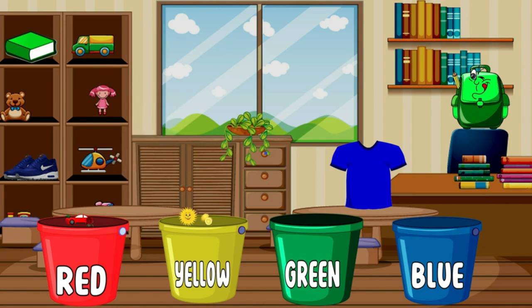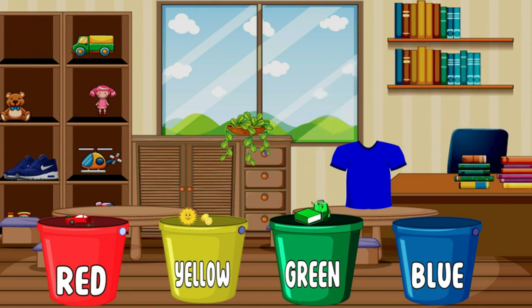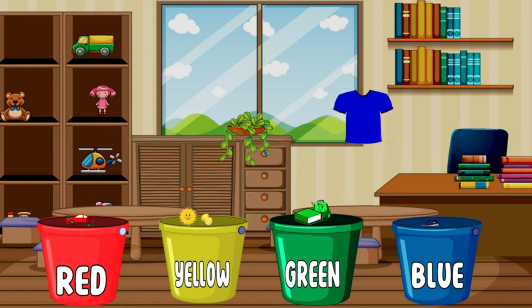What is the next color? Oh, green. A green book. Oh, green bag. Add it into the green bucket. Let's move on to the next color. It's blue. What's blue colored here? Blue shoes. Anything else? Blue t-shirt. It is added into the blue bucket.